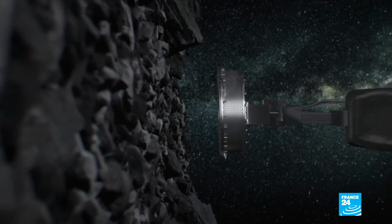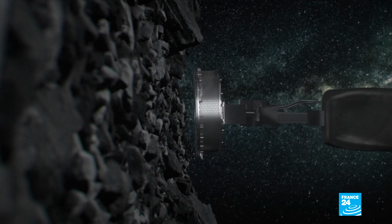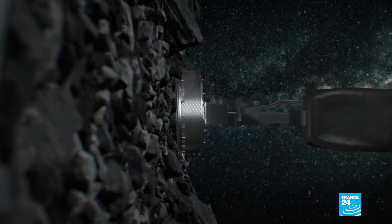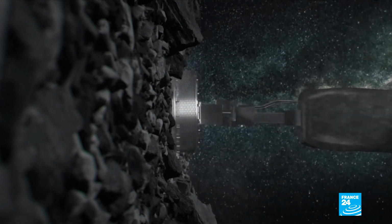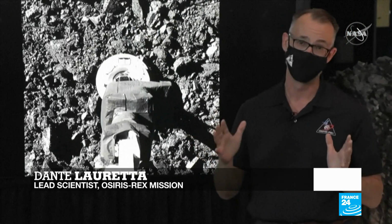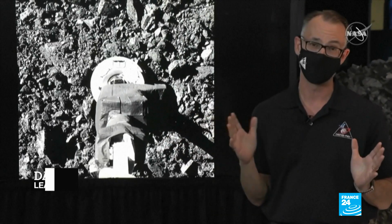A NASA spacecraft was programmed to pick up samples from Asteroid Bennu. The team behind the project is confident the so-called touch-and-go event was a success. The bottom line is, from analysis of the images that we've gotten down so far, the sampling event went really well, as good as we could have imagined it would.